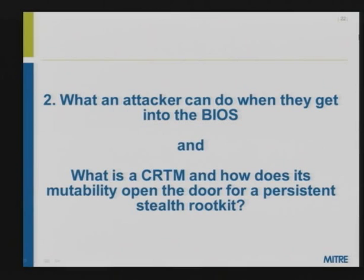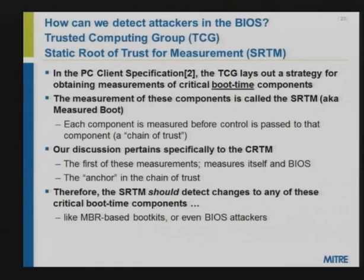So now that you can see that there are ways an attacker can actually get into the firmware, I'm going to show you what an attacker can do once they do get into the firmware. We're also going to talk about what a core root of trust for measurement is, and how its weakness, mutability, opens the door for an attacker to establish a persistent stealth rootkit. Now technically, by the book, modifying the firmware is something that should actually be detected.